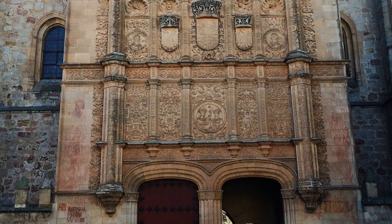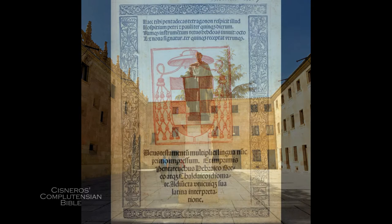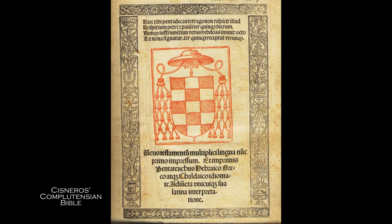Here in front of the university, you can see a statue of Luis de León, another famous professor here in the 16th century, who is one of Spain's greatest poets. He's even been called the greatest Spanish poet, although he is not well known in the United States. Cardinal Jiménez de Cisneros was also a graduate of Salamanca and was to become famous for his work on the so-called Complutensian Bible, the first complete printed edition of the Christian scriptures in the original Hebrew and Greek.